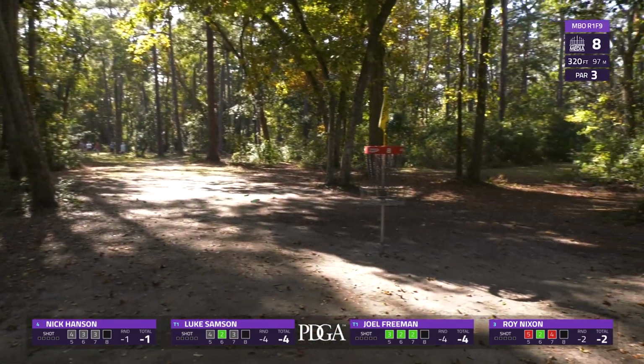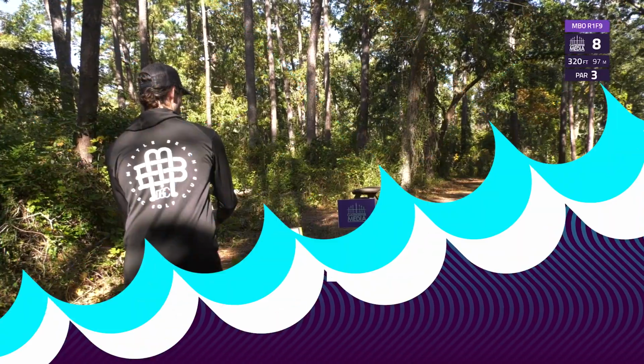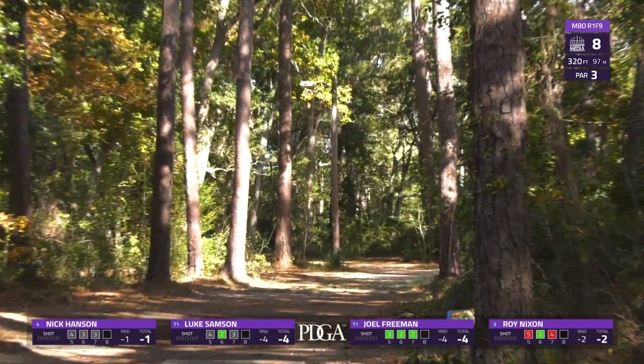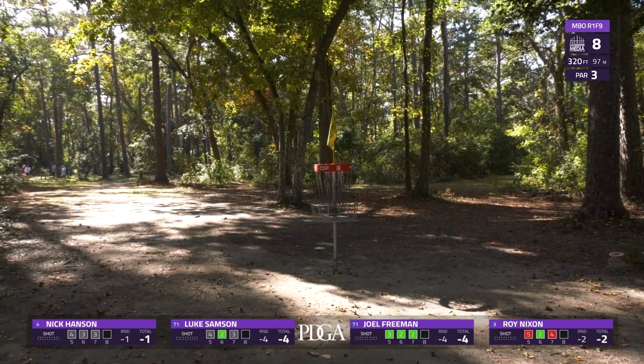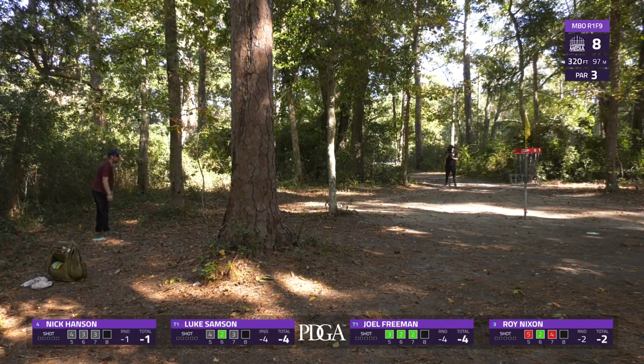There we go. That's the line. This is the line, and that's why Roy's here. Yeah, let's see it again. That almost stable shot there. You see he threw it flat, and it was kind of on a hyzer the whole way, but never moving left. That's the ideal play there.